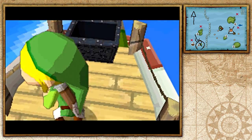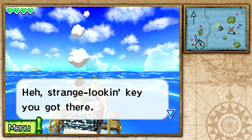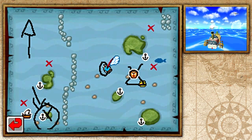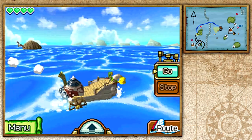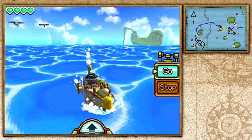But anyways, we're gonna open up this chest and get ourselves a sun key. So yeah, that's what happened. So strange looking. It honestly looked really cool, because it has like a smiley face and all. But anyways, now it's time to make our way to Molida Island, because that's where the temple is and we needed the sun key.